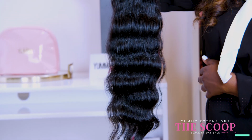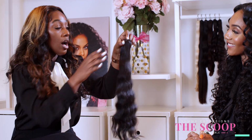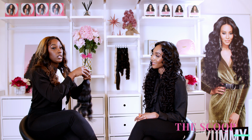I love this texture because of the styling option, so it holds a curl really, really well, but it's also a really good get up and go style. So my ladies, if you just wanna do a wash and go and have it worn in its natural state, this is a good texture to do just that. It's low density, so if you have a leave out and you wanna blend your natural hair with it, this is a good texture to just go ahead and run with.